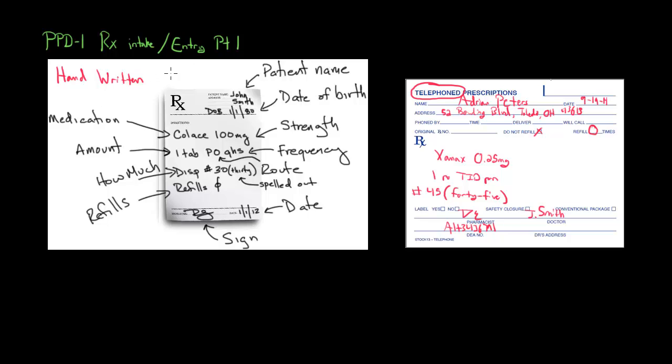Number one is usually, used to be common 20 years ago, written prescriptions. They're really getting outdated, but just be aware that handwritten prescriptions do still exist, and you will have to read them. You will have to detect the SIG codes and the signatures on them. The second one is a telephone script, where doctors will either call them into you and you'll be talking to them, or the nurse, or you'll be taking them off of the answering machine.